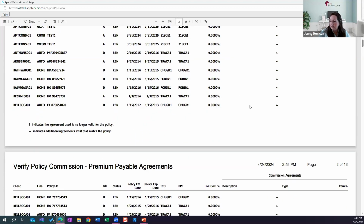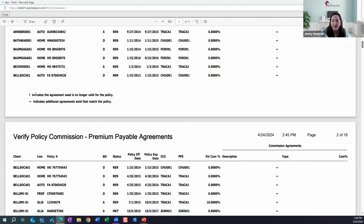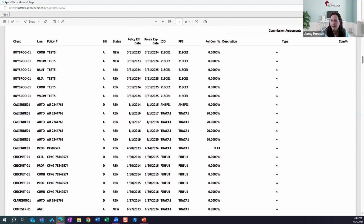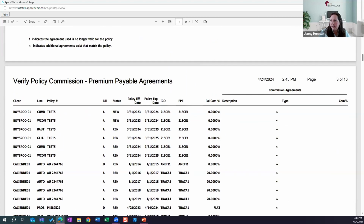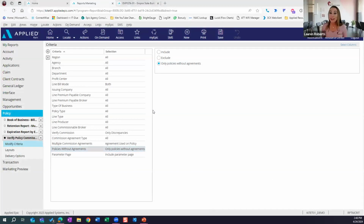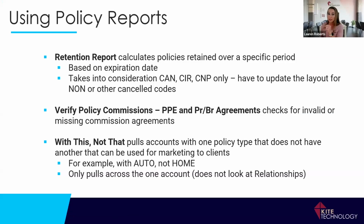The other thing that I don't see on this report, but you may have used an old agreement and it's expired, and that might still be on the policy, and you'll get an exclamation point there. But that is the same for the premium payables and the PRBR agreements. Awesome. All right. Oh, and stay tuned for the accounting reports, because there's an accounting report that shows the agreements as well. What? Oh, I love it.